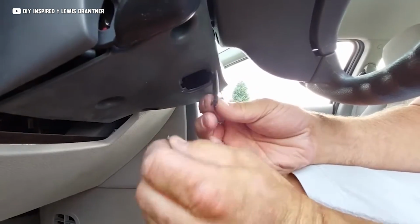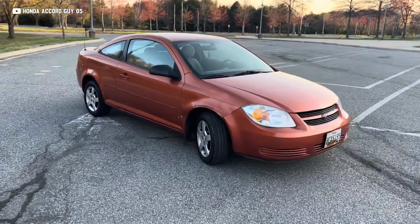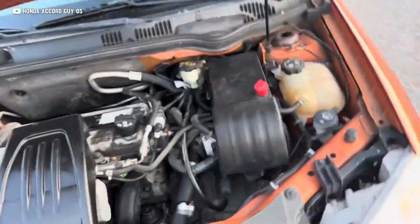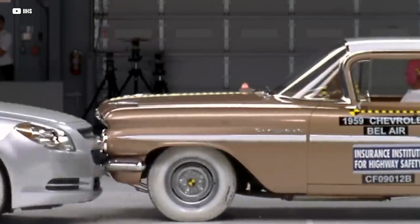Now, all of the Cobalt and G5s affected should have been recalled and corrected, but if you got one in your driveway or are considering picking one up, make sure you run the VIN just to make sure the recall has been performed. And now it's time for some honorable mentions, or should I say dishonorable mentions.